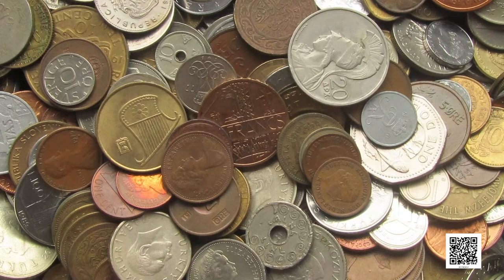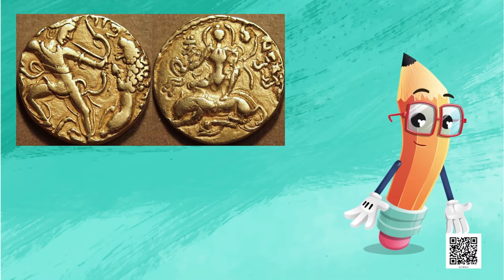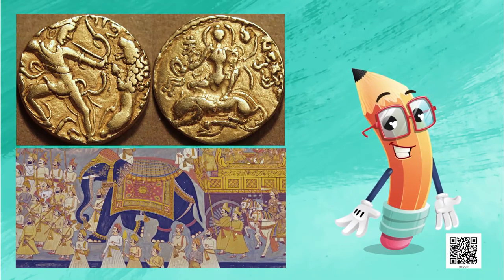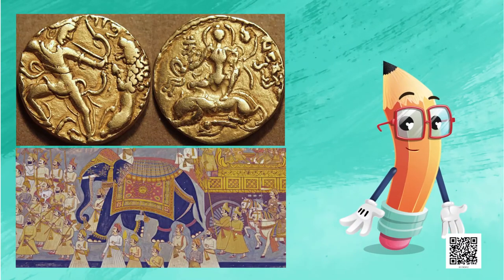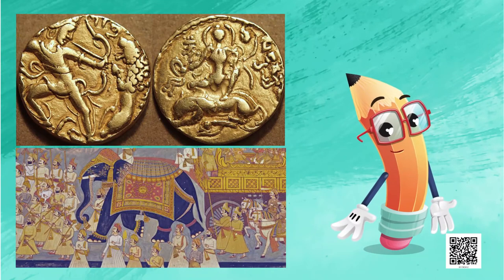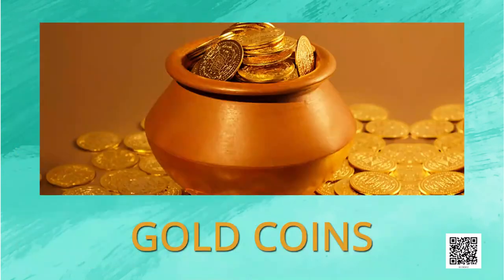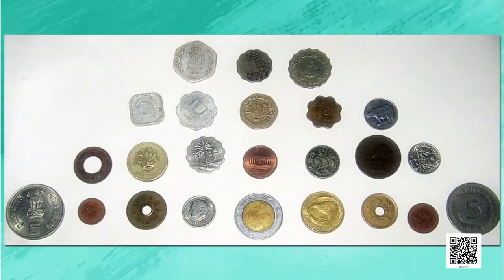Let's have a look at these coins. Have you seen these coins? These coins were used in the olden times by the kings and the rulers. They used to mint the coins with their names embossed on it. The coins used in the earlier times were made of different metals such as gold, silver, copper, nickel, etc. Later with the time, the coins took different shapes. Even some had holes in them and some were without holes.